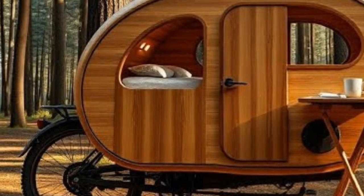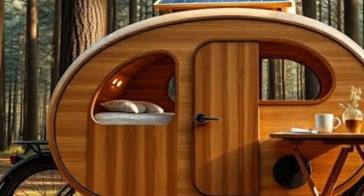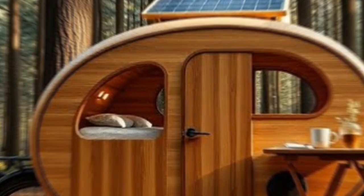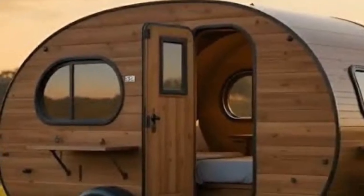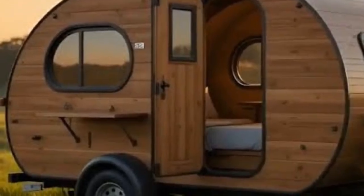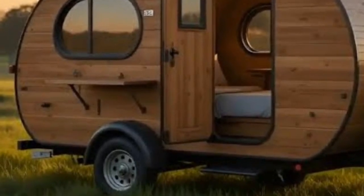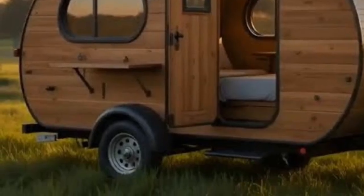One of the coolest things about the Wooden Camper Trike 2026 is that it's not just a showpiece, it's being used. The creator has taken it on several mini adventures already, including a 200-kilometer ride across a coastal route where he camped out every night in the trike.